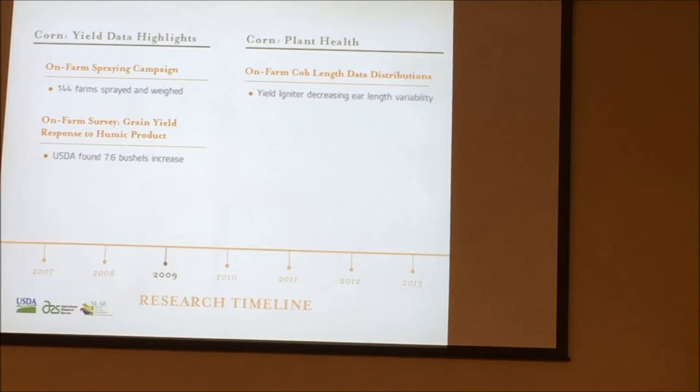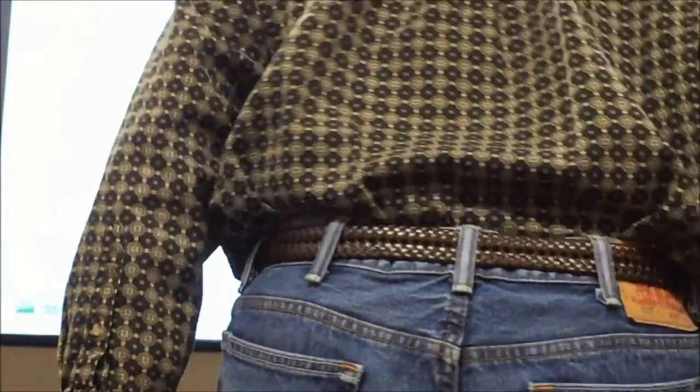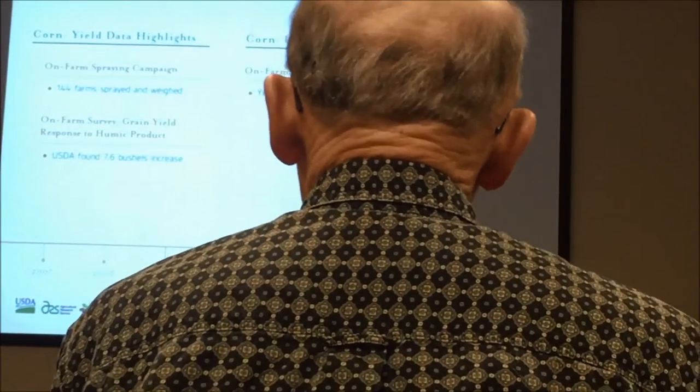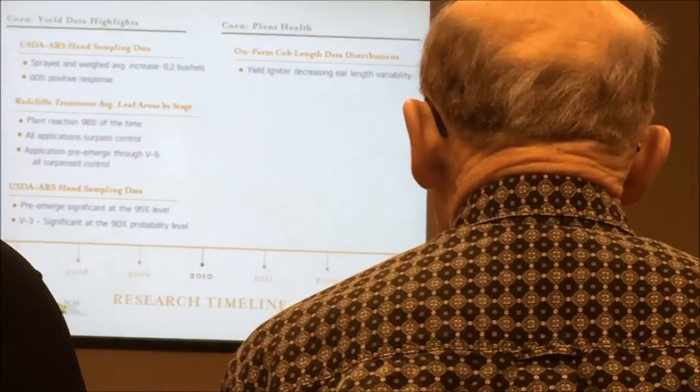We tried to get the combine data from the farmers, but they weren't really willing to share those data, and we understand why. On the upper right corner, what we're primarily seeing with the yield response in corn is that the yield response is coming from more homogeneous ear length. It's mainly the smaller plants that are getting longer ears with yield igniter. We're not necessarily helping the big plants. The big ears aren't necessarily getting any bigger. It's the smaller ears that are becoming longer. So you have more uniform ear length. You're getting more production from the weaker plants in the field. I'll show you those data in my presentation.